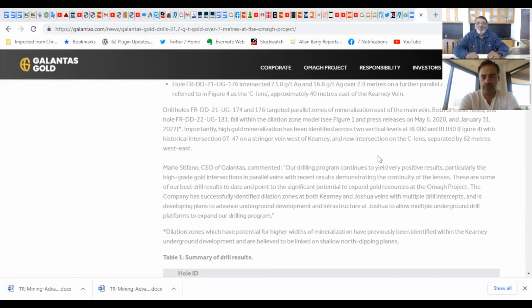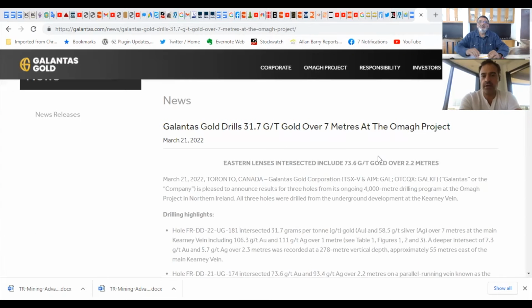If you go back a few weeks ago, we also hit another high grade zone at the Joshua vein, where it was about 17 grams over 13 meters. So we're starting to really understand now where these dilation zones may be occurring, and we're modeling this out. Keep in mind, our resource was done in 2014, and we've got about 500,000 ounces in all categories at just over 7 grams. But that was before we really understood and got a handle on these dilation zones. So a lot of the drilling that we've been taking under the 4,000 meter drill program is really to test some of these dilation zones. And this model now is starting to show that we understand these dilation zones.